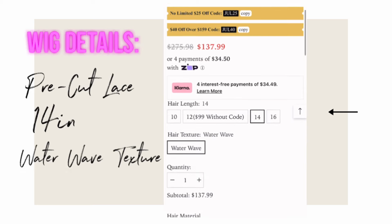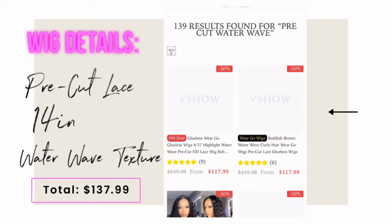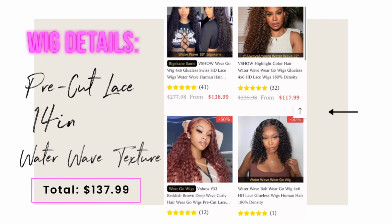Of course, the shorter the wig is, your price decreases, and the longer the length is, the price increases. But y'all, the price point of this wig is basically $138. Now, because I love this wig so much, I had to try to find the same exact wig in a natural color, because of course this particular wig only comes in this highlighted color.